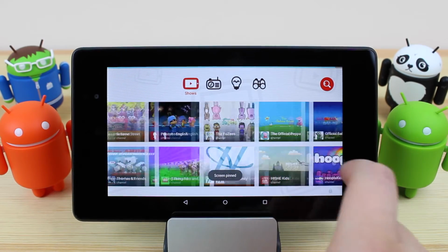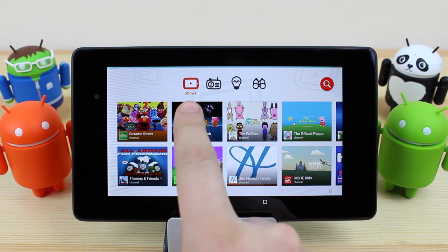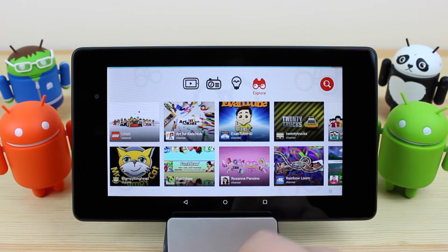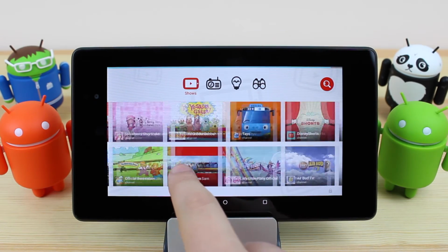Now one great feature as well is just in terms of the content. At the top you can see here that you've got access to shows, music, learning and also the explore function, and you've also got a search button as well. Now the great thing about these is they're really big icons, the app itself is very colourful and it's very easy to navigate.